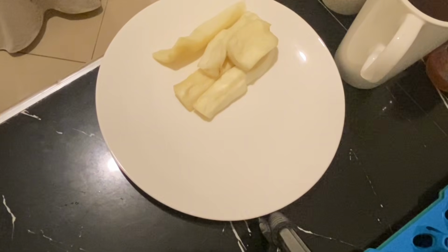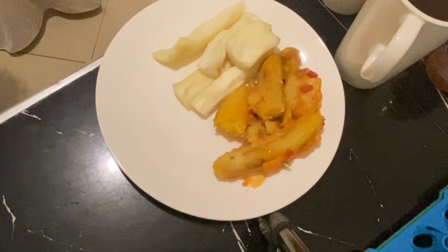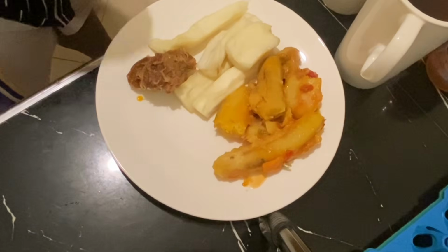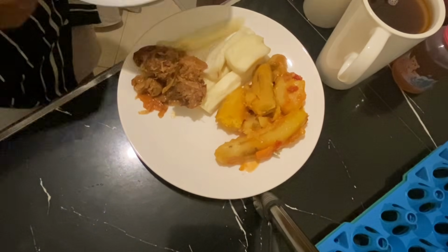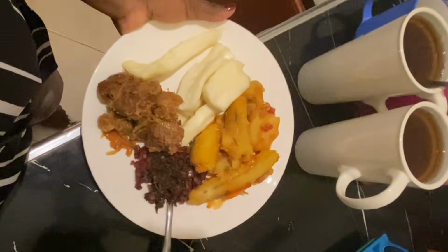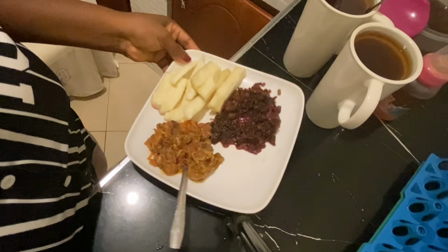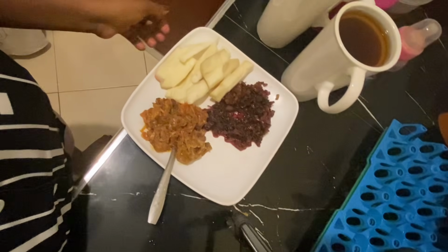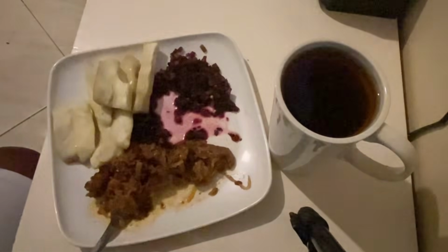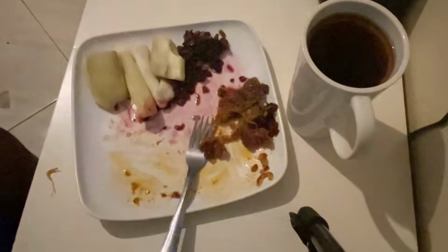So this meal that you are seeing, this is for hubby. We also had it with some meat, that meat that you're seeing on the side. I cooked it separately, but I forgot to record that side. And then this is my plate. Yeah, some greens on the side, some meat, and then some cassava. Again, this is a time lapse of me eating.